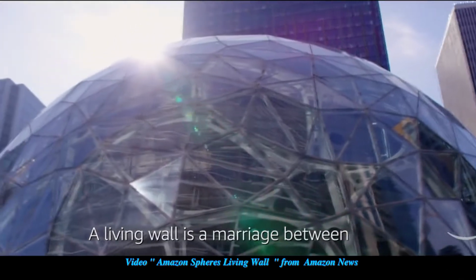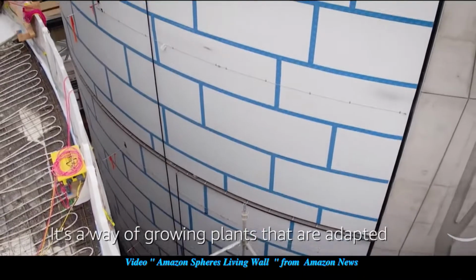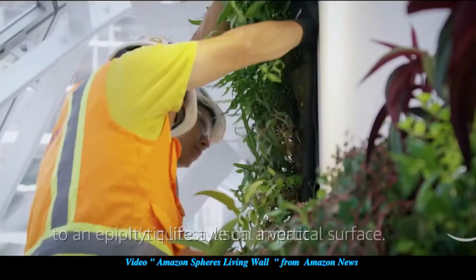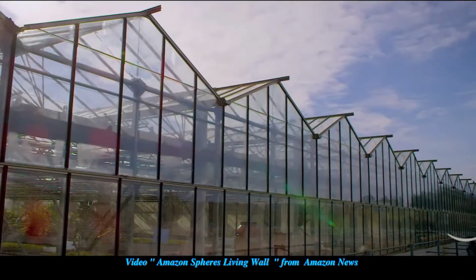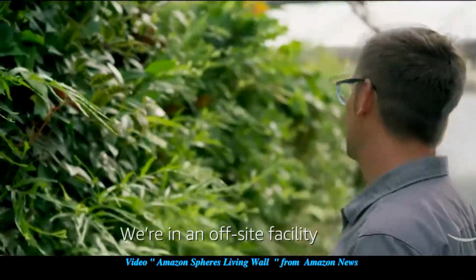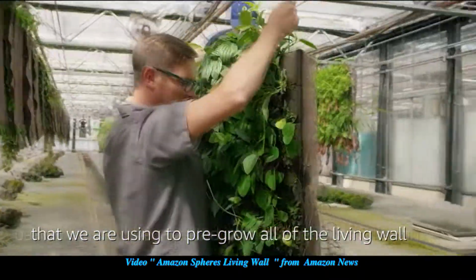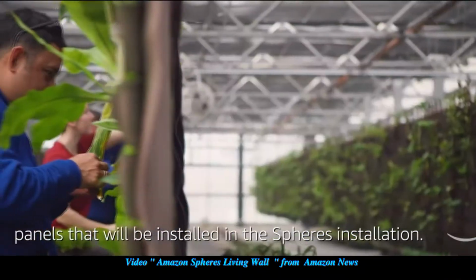A living wall is a marriage between technology and horticulture. It's a way of growing plants that are adapted to an epiphytic lifestyle on a vertical surface. That's quite a visual impact when you're walking into the space. We're in an off-site facility that we are using to pre-grow all of the living wall panels that will be installed in the Spheres installation.